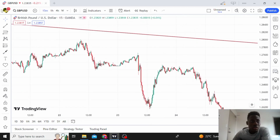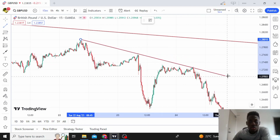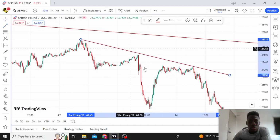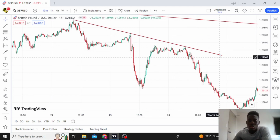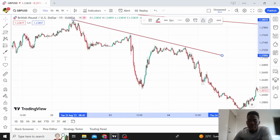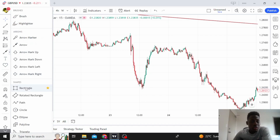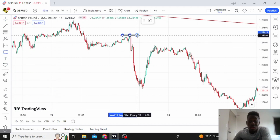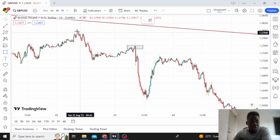If you just put your trend line somewhere here like this, first, second, third touch, your M pattern, you would have just sold. You would have sold at this point and you would have made money. Look at the M pattern here too. We could go on and on with this, but I don't want to make this video too long. That's the M pattern.